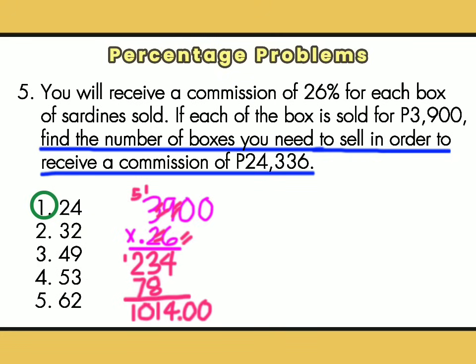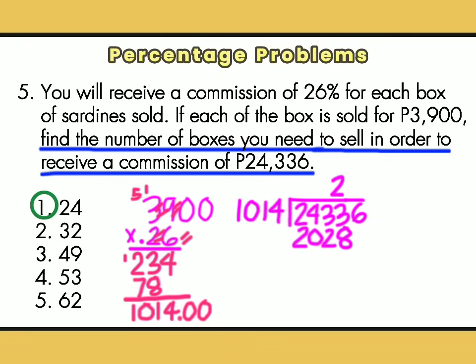So now, let's find kung ilang boxes ang kailangan mong ibenta para makareceive ka ng komisyon na 24,336 kasi yun naman talaga ang hinahanap natin. So let's divide 24,336 from 1,014. Ilang 1,014 meron sa 2,433 kasi of course, pwedeng ito muna ang unahin natin. This is 2 and here is 2,028. Subtract. Let's borrow from 3. This is 13 minus 8 is 5. 2 minus 2 is 0 and this is 4.